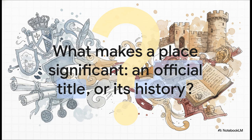And that really leaves us with a fascinating final thought to chew on. What truly makes a place significant? Is it some official title, a designation given to it by a committee? Or is it the centuries of stories, the art, and the history that are held within its walls just waiting for us to discover them? Definitely something to think about.